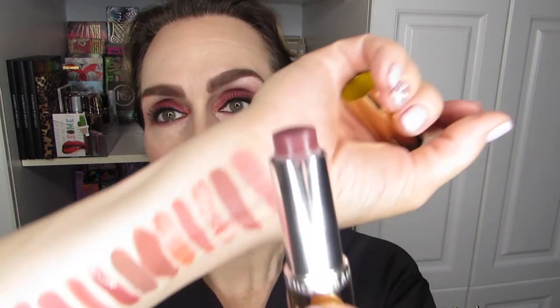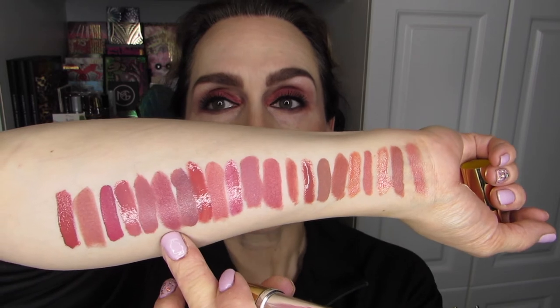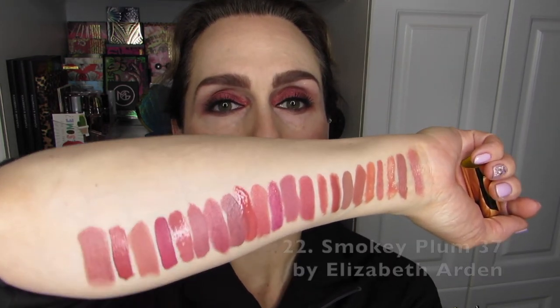This one was a sample, but I did end up with the whole series of this type of lipstick from Smashbox. I don't think they offer them anymore. Okay, this next one is one that I am trying to finish, and it's called Smoky Plum from Elizabeth Arden. And as you'll see, I don't have a whole lot left. And like the iced grape that I showed you earlier, it's a color that I really, really like from Elizabeth Arden. So this one I find really, really pretty.